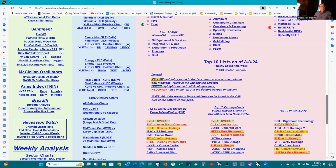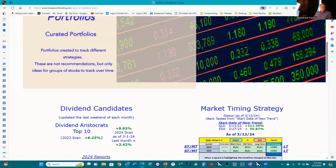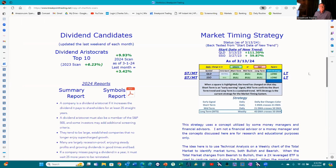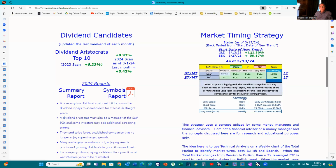Finally, I am going to show you, because today is the 1-year anniversary of this market timing strategy that's on the website. Exactly 1 year ago, it gave the buy signal on March 13th. Long-term buy was right here, March 13th, when this changed from red to green. This is one symbol, one trade over a whole year. So today is the 1-year anniversary of this signal. And right now it's up 111% over a 1-year period. Not bad.